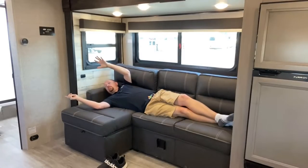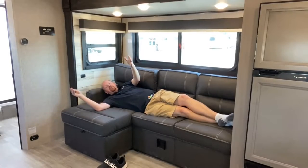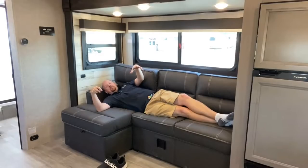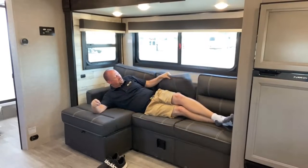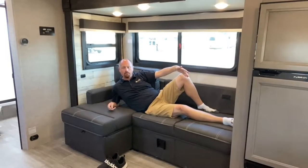You know, there's the bunk space back there. The kids could be doing their thing. If it's not too bad, you could be out there under the awning. But if you are needing maximum sleeping space, like if you only need to sleep one more person, just take these cushions off back here, and you've got yourself a pretty big bed.